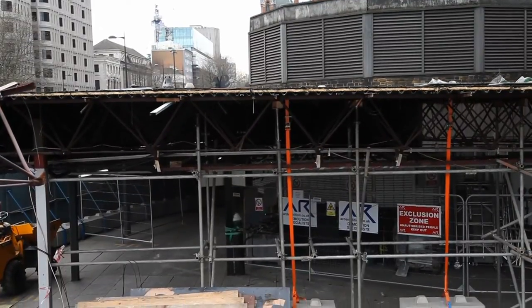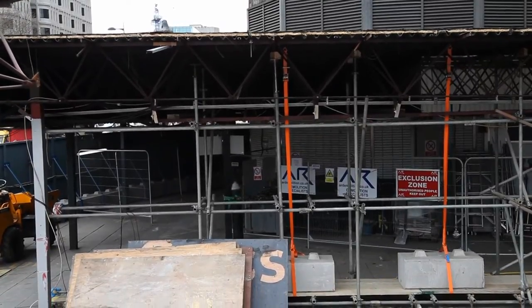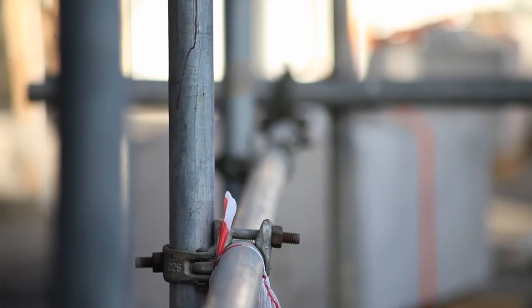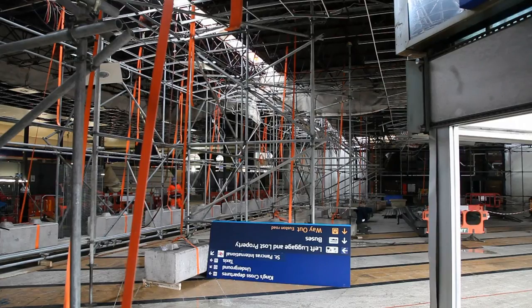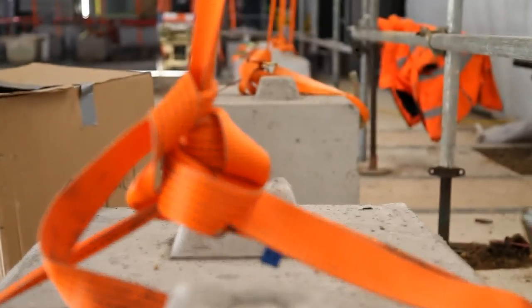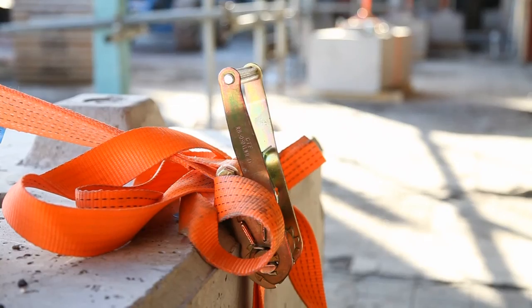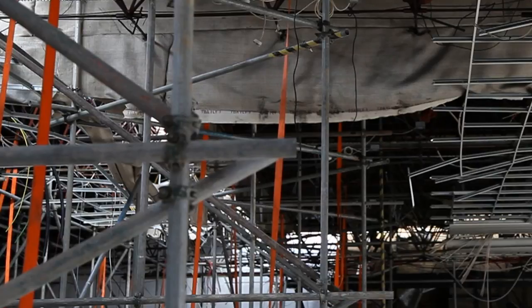What we've done is we've put various props in different places, all strategically positioned as per a drawing and a design. But not only have we put props in there, we've actually pulled down on the roof using Kentledge blocks and straps. So they're pulling down to maintain the downward forces as well as the upward forces to keep the equilibrium between the compression and tension on the various elements of the roof.